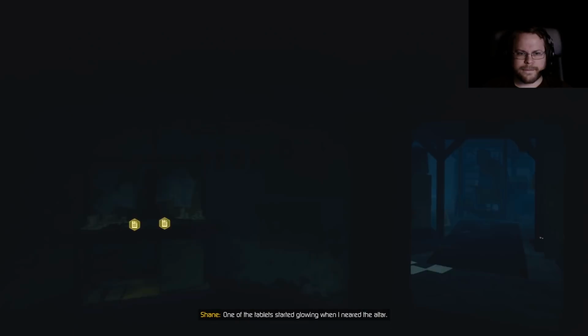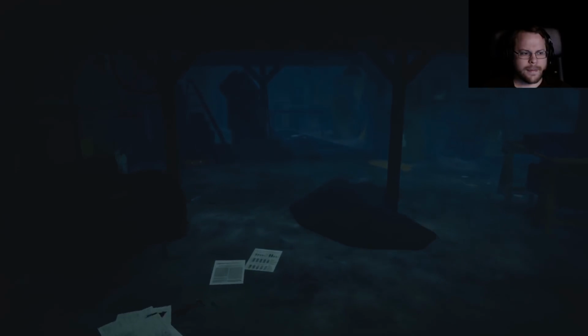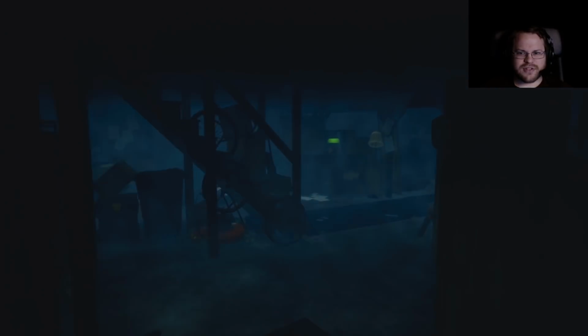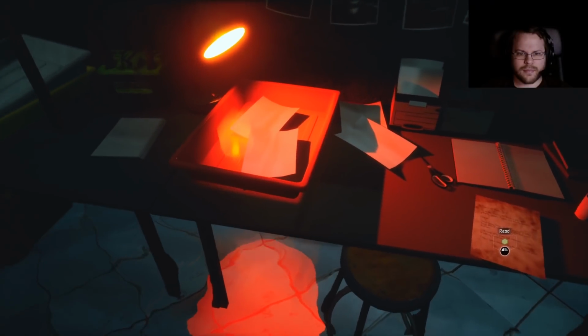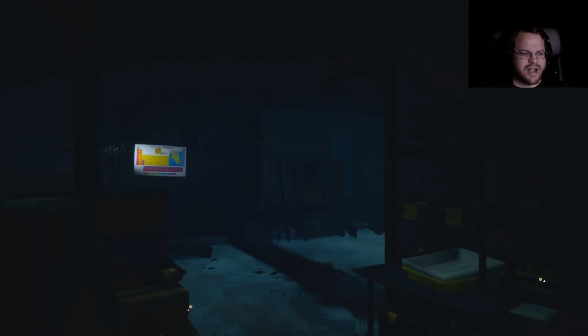One of the tablets started glowing when I neared the altar. Maybe it's the creepy void. No. Yeah, because power's off now, but that hasn't really changed much of anything. Yeah, it could be the dark room, but we're already in the dark room, and the dark room had the power off. Unless it needed all of the lights off. I guess that one is particularly red. But no, we already did that. We already saw all of these. The darkness isn't happening.